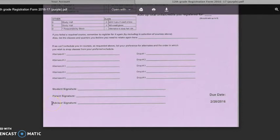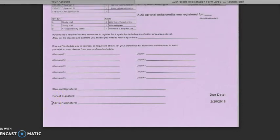The final step of this process is to get signatures on your forms. Student, parent, and advisor signatures should be obtained on both the registration form and your 4-year plan. Staple these 2 together and submit to your advisor. These are due by February 26th.